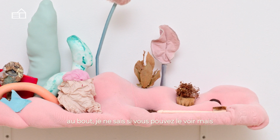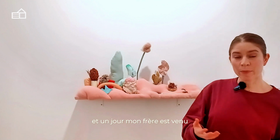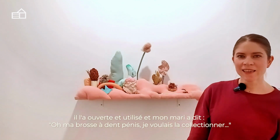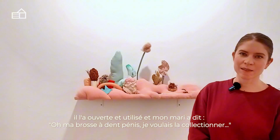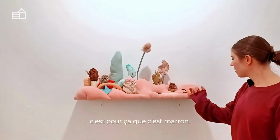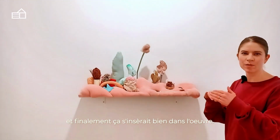My husband bought it more to collect because he thought it's funny, and then my brother came, he was visiting us, and he didn't have a toothbrush, so he opened it and used it. And then my husband said, my penis toothbrush, I wanted to collect it. And at the end, I used it to clean my coffee mill, so that's why it's brown. So it's just how it happened, and at the end, it walked into the piece.